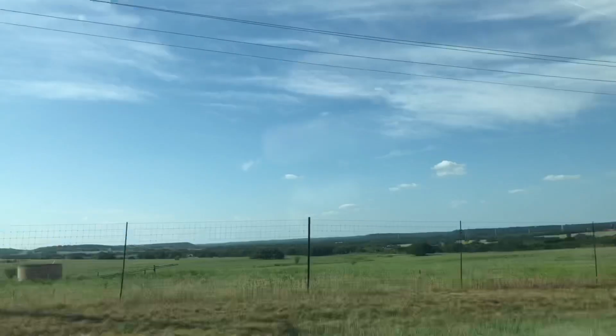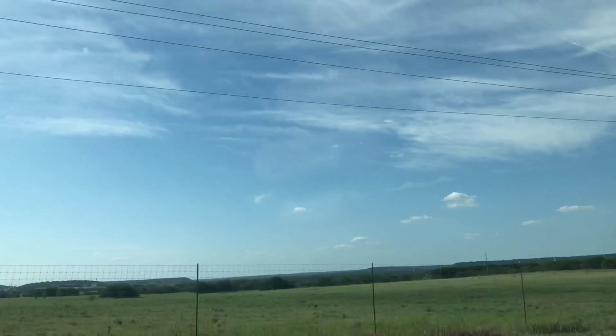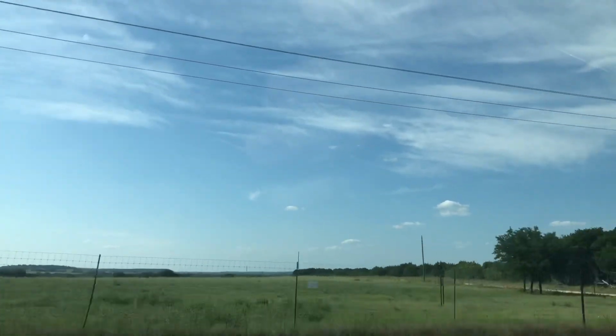I don't know. Way over there, if you went all the way to the edge of those, I think it's Dinosaur Valley State Park. Up that way there.